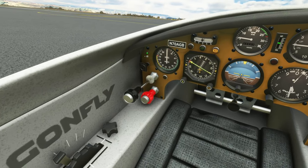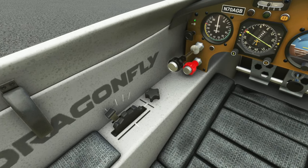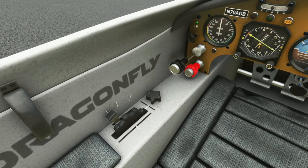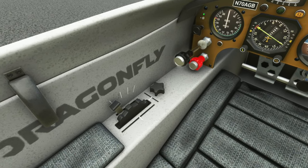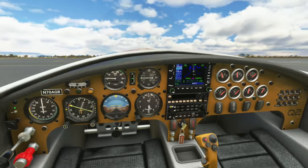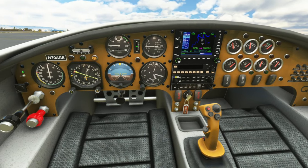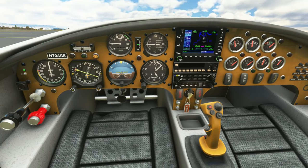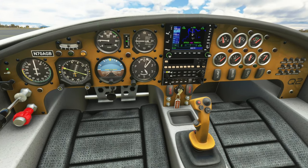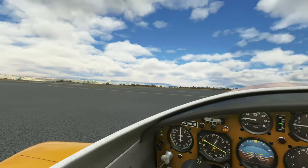All right. So, trim. I'm assuming that's probably aileron trim and elevator trim or pitch trim. Wow. All right, let me set my altimeter while I'm at it. Where did the barometric pressure go? Well, maybe we should contact somebody.